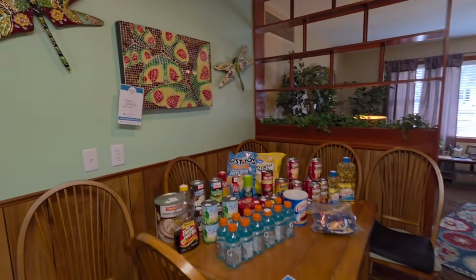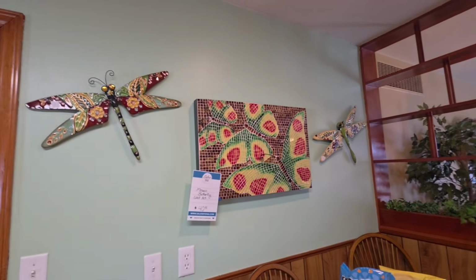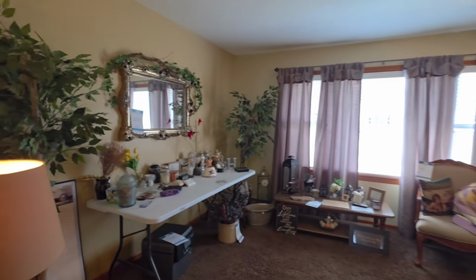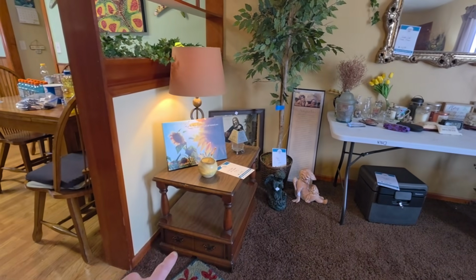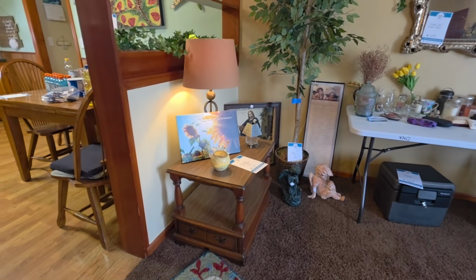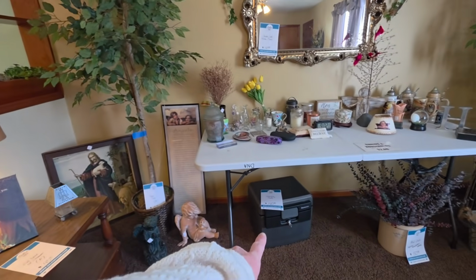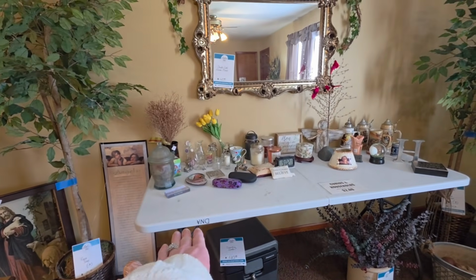We had a little bit of food left as far as pantry items go. We have some really gorgeous mosaic wall art pieces in here. And then we'll go into our living room. We have lots of beautiful side tables in this one. This one we have a mate to, has a drawer in it. Lots of little table lamps, wall hangings. Lots of decor. Here's where the Century safe is located. And then this is probably going to get a little fuller.